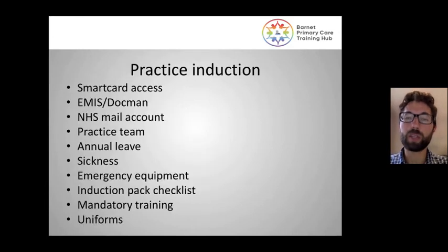And it's really important that you do have a fully comprehensive local induction at the practice or practices that you're working at. Now, there are a number of things that should be covered in that local induction. And if you have a look at the induction pack, there's a checklist in there that can be a useful reference for you to make sure that all the most important points have been covered. But a small selection of them are just mentioned here.